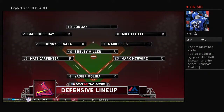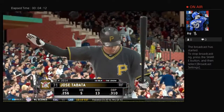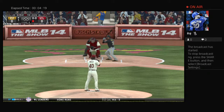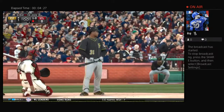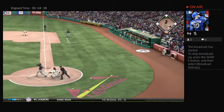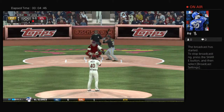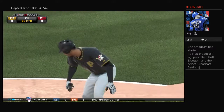And with that, let's take a look at the defensive lineup for the Redbirds. It's brought to us by Majestic. Jose Tabata will stride in now, back in the lineup after being limited to pinch hit duties in yesterday's ball game. He'll start him here with a changeup, but it's taken for ball one. Bases are empty, one man out. And he'll just fight this one off as it's chopped foul. Looking to drop one down, but he can't make contact.